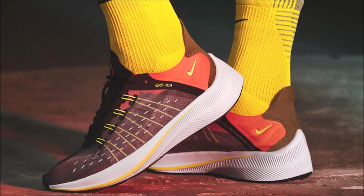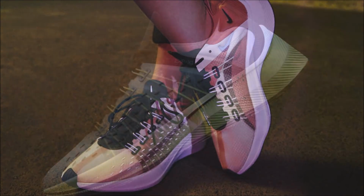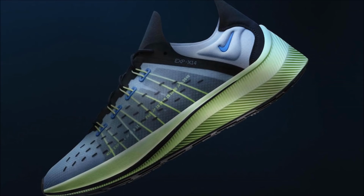Now, in regards to the look, it's translucent upper. Now, I don't know why they're putting this translucent upper on all their newest models. The shoe is a modern take on the Nike Zoom Drive, which was a late 90s running shoe.